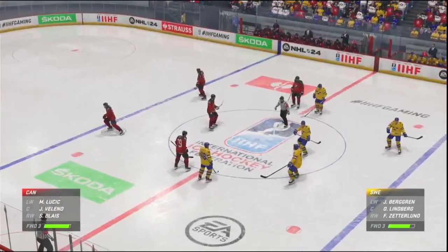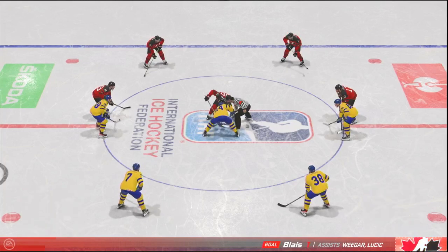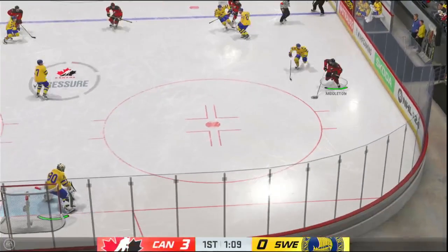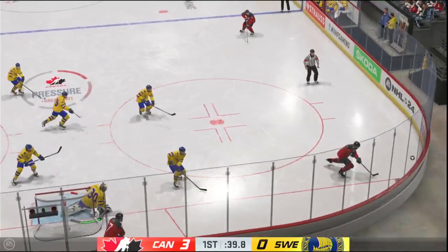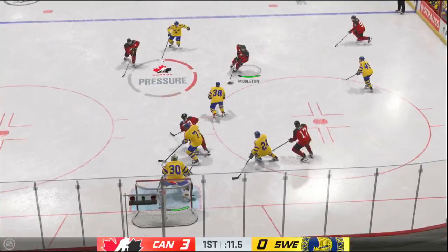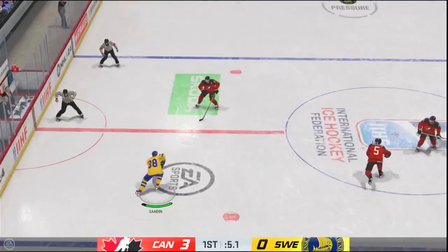Team Canada's taken advantage of their opportunities offensively so far here in this first. More shots, more goals. Middleton's got it in the offensive zone. Shot! Fantastic save! Well, those tracking exercises when you're young come in handy when you're older, and this is a prime example. Look at him bob and weave trying to find that puck. He does and makes a save.